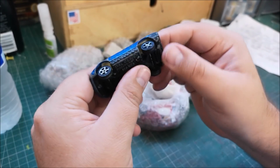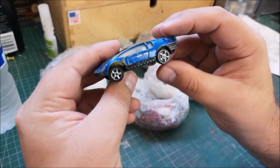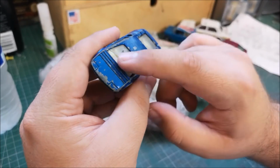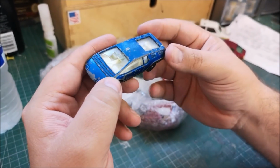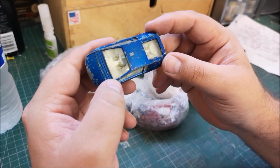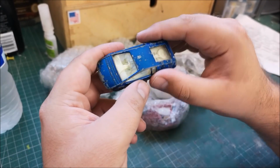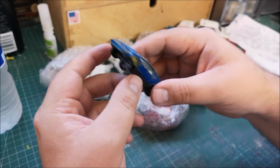That is super cool. The wheels on it are disgusting. They need to be replaced, don't they? But yeah, real gutted about that window. I'm gonna have to try and learn how to perhaps do some kind of suction moulding, or figure it out, because this I really would like to customize.